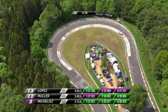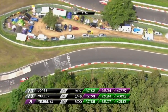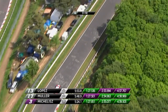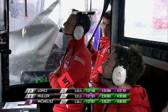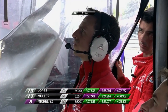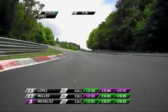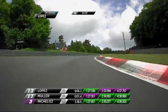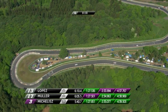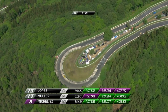Lopez and Muller in close company, dropping down into one of the absolute signature corners on the planet, the Carousel. That concrete bowl there, which was laid down in 1925 when the track was built, and it must have been all concrete in those days, I imagine. It's the only remaining bit of concrete. With Jose Maria Lopez then, so coming up to Hohe Acht. This is one of the really fast, very quick, bouncy, dangerous parts of the track from Hohe Acht through to Flugplatz.